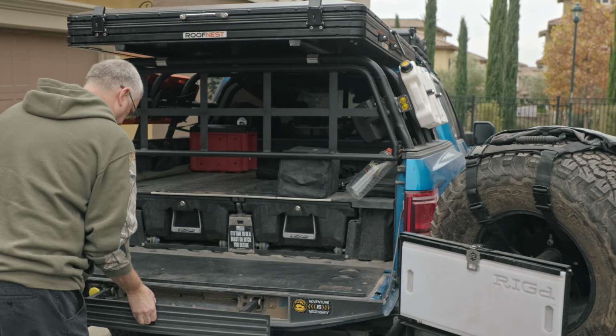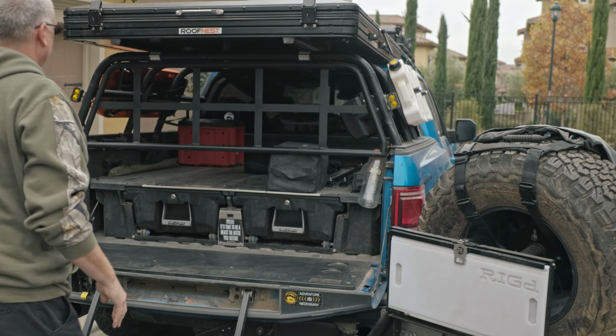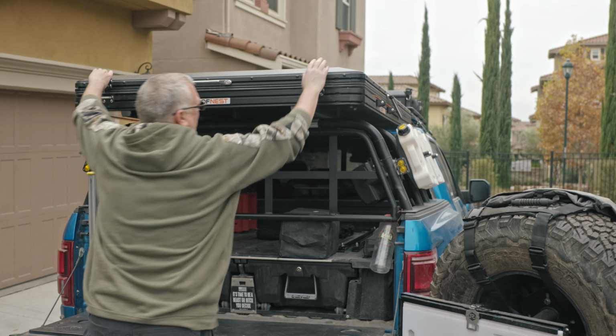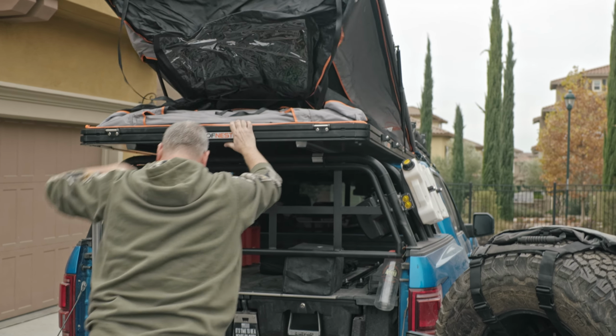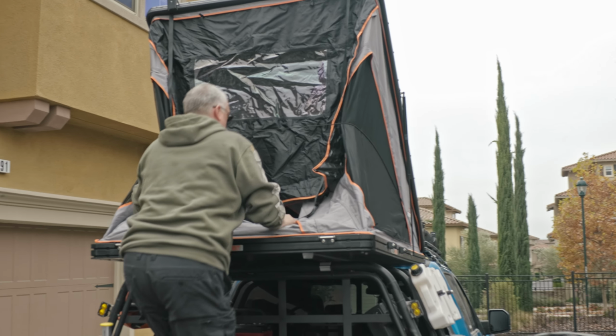But you can tell the difference. There's enough weight on it now where you can actually tell the difference when you're driving down the road. But it feels good. It's fine. You know, that leaf spring helps. Yeah, right.